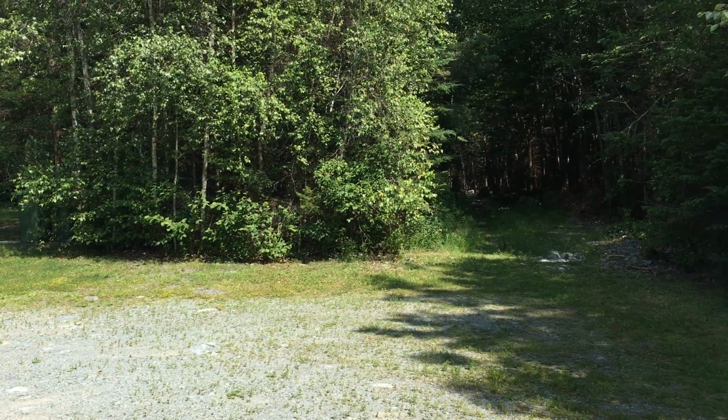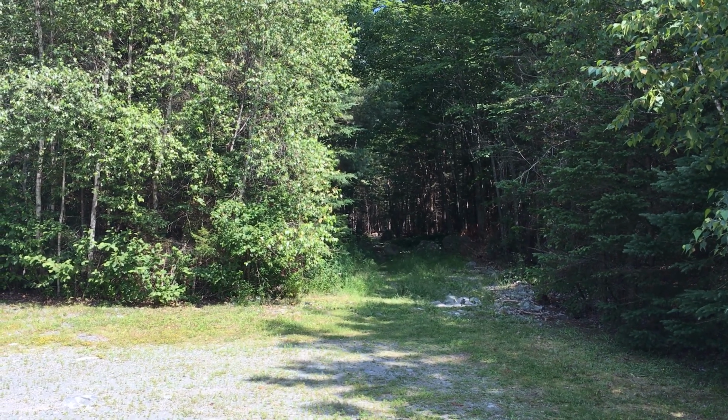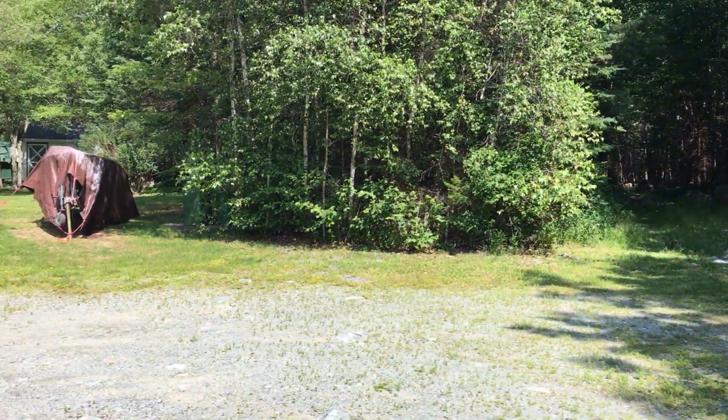But right now, all it is is a great walking trail for people and dogs. There's about 3 kilometers of just woods and trails. There's several lakes back there that people use for recreation purposes. So it's a great plus.